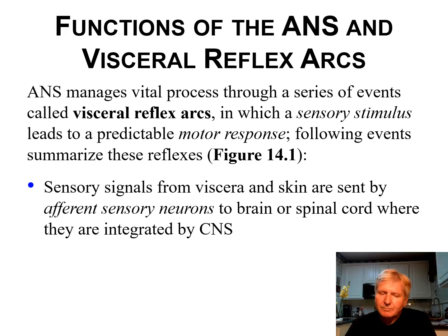So your autonomic nervous system uses a series of reflexive actions called visceral reflex arcs. And it's sort of similar to a somatic reflex arc, except that it basically involves your internal visceral body organs. So again, it involves a sensory stimulus that leads to a predictable motor response.